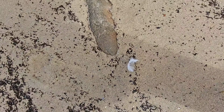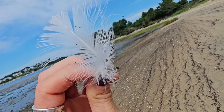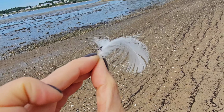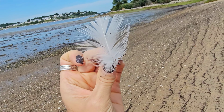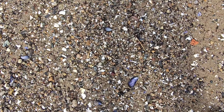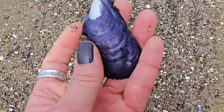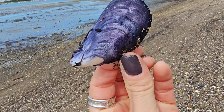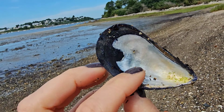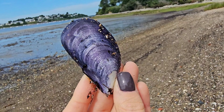Some really pretty feathers blowing around on the beach. I always love when I find these. I'm not sure, but I kind of feel like these come from the cranes. But it's a really beautiful wispy feather. Another thing over here on this side of the island that's in abundance is the blue mussels. These are really pretty, and these are that purple, with beautiful shimmery nacre on the inside. But these are in abundance over here.